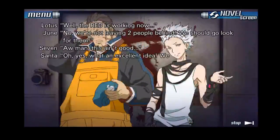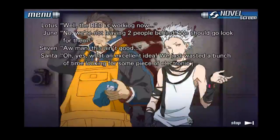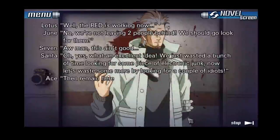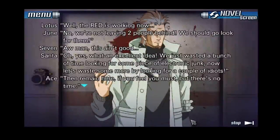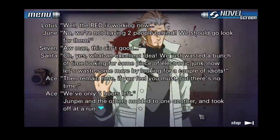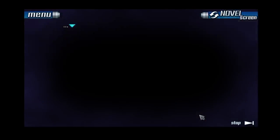"Oh, yes, what an excellent idea. We just wasted a bunch of time looking for some piece of electronic junk. Now let's waste some more by looking for a couple of idiots." "Then remain here if you feel you must, but there's no time." "Oh crap, you're gonna make me choose?" "We've only 5 hours left." Junpei and the others nodded to one another and took off at a run.